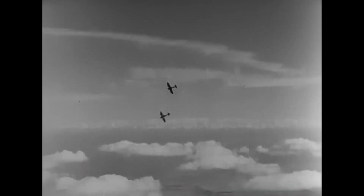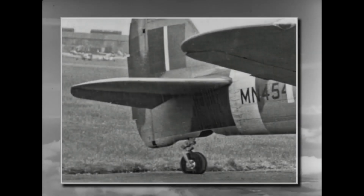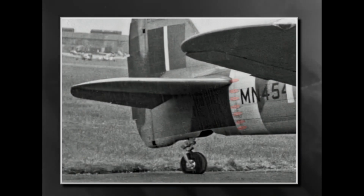The investigation found the failure of the tail on the aircraft was caused by weak joints and metal fatigue because of the tail flutter. To counter this problem, the rear fuselage was strengthened and riveted steel plates were attached.